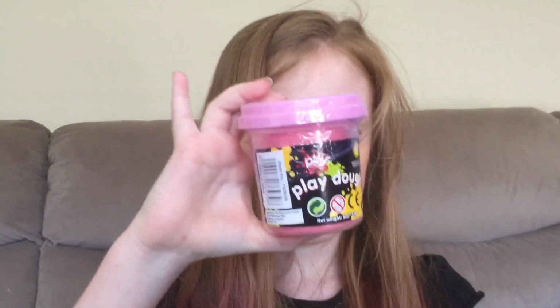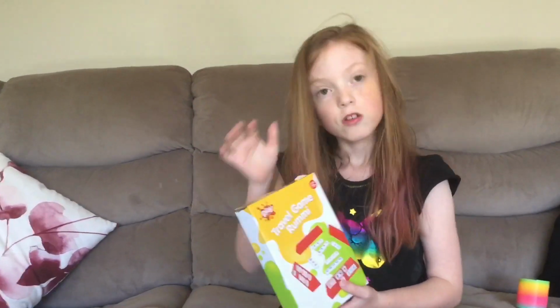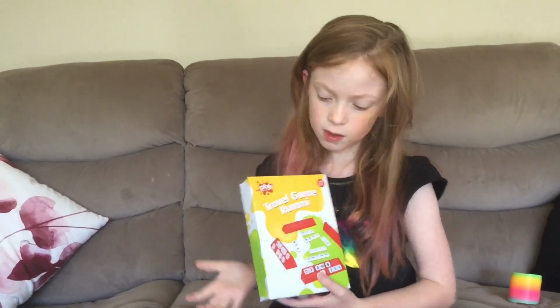We got some Play-Doh as well. It's pink Play-Doh. Some Rummy Cub. Traveling game, so it's mini.